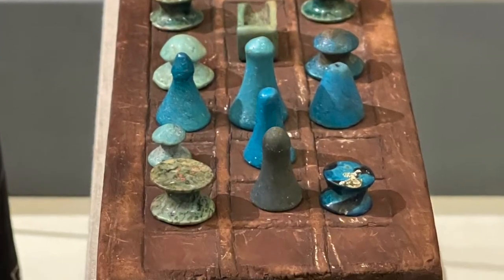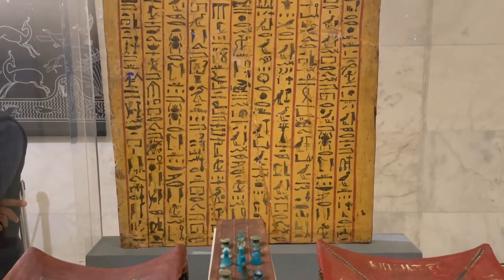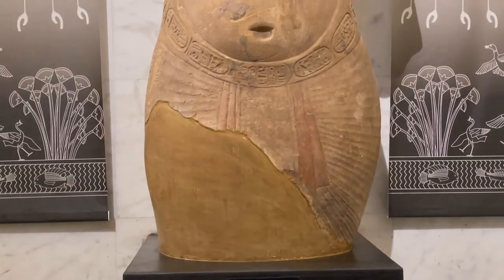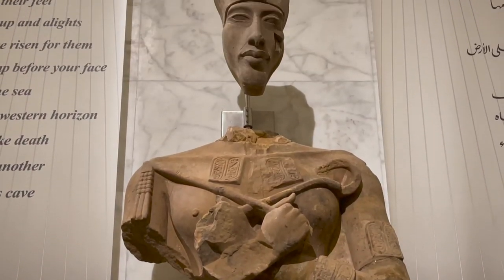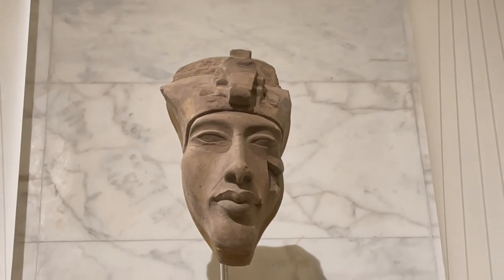The Senet is one of the oldest and most popular games amongst the ancient Egyptians. It also had its religious symbolism, as the player could overcome obstacles he faces in the afterlife. This is Akhenaten, the father of King Tutankhamun. He is also known as the Heretic King, as he was likely the first world leader and king to embrace monotheism.